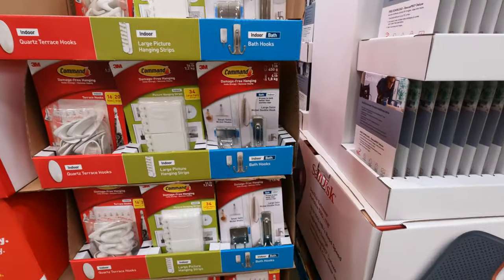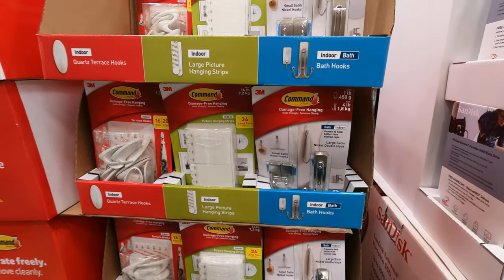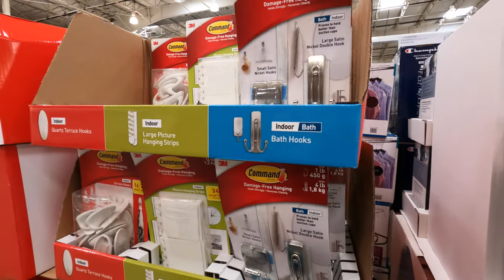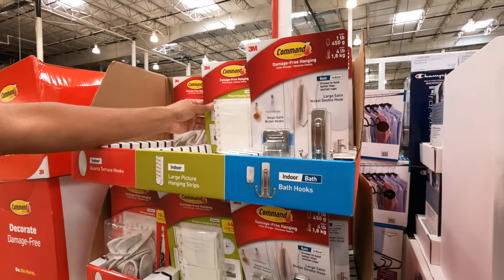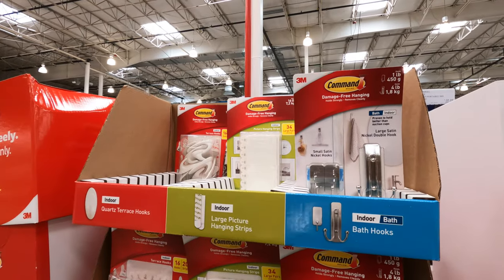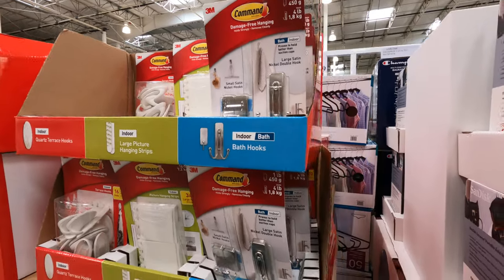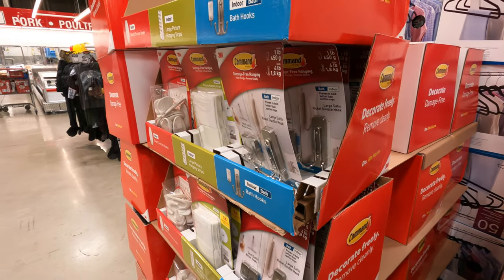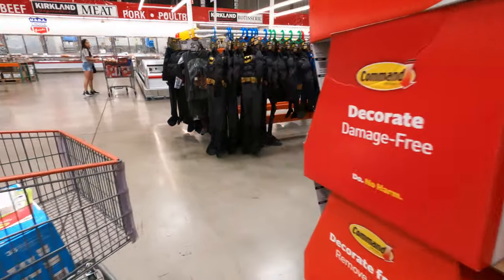All right, and these Command hooks are on sale. They're $4 off, so they're regularly $14.99 and now $10.99. And you can get the hooks or the strips. So we need some more strips, so we're gonna go ahead and grab a pack of those and take those home with us. We use tons of Command strips at home. You guys know they always come in handy.